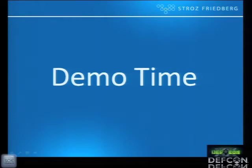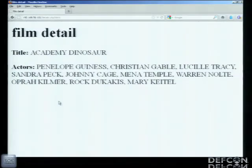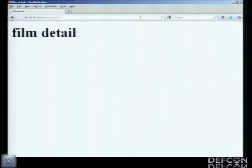So what we've done is we've built a pretty insecure LAMP web app that looks like this. It takes an ID value and it will change the movie that's displayed.